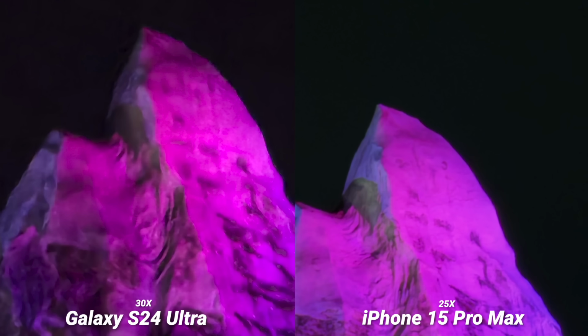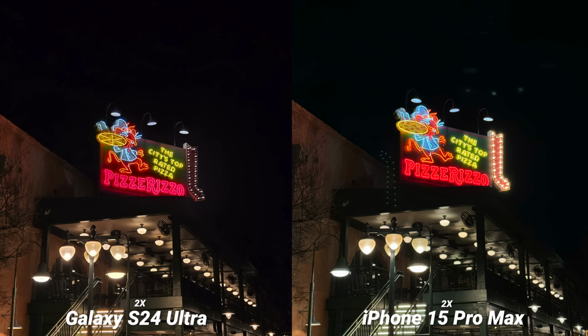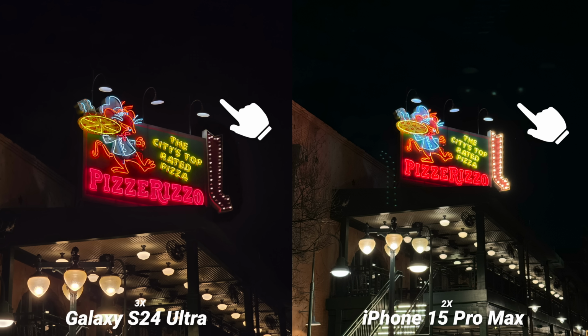There is the Max 25x on the iPhone and the 30x from the S24 Ultra. Here is a non-night mode zoom example. The first one is the 2x, a little brighter from the iPhone, and again there's that deeper red color replication on the neon, but there are those infamous green dots on the iPhone where you don't see them at all on the S24 Ultra, even on the 3x.